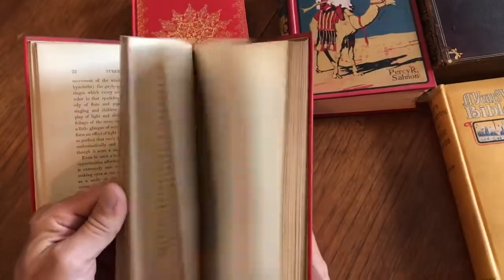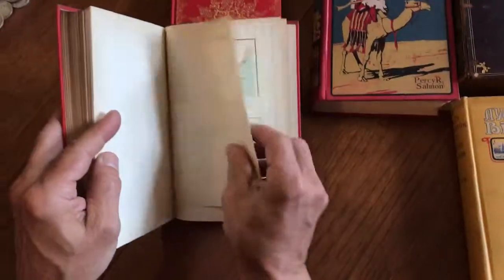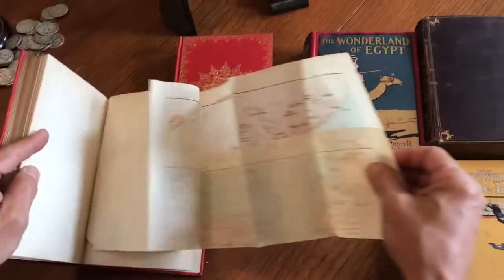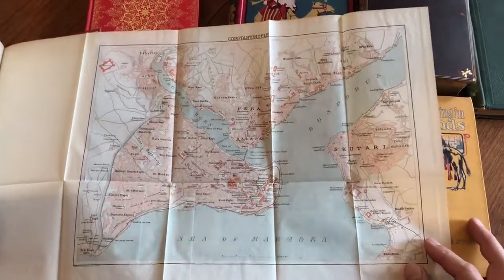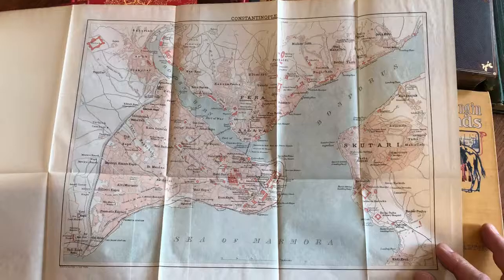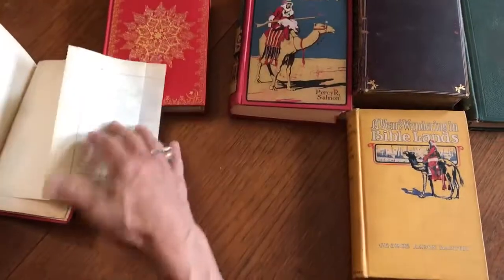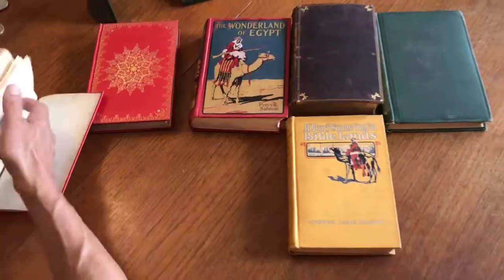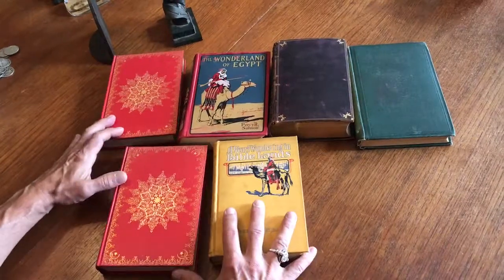Very nice lot of books. And at the rear, of course, what we've got here is this very nice large folding urban plan, color lithographed, of Constantinople. And so this assortment of six very nice antiquarian travel books is available online from me, Brian DeMambro.